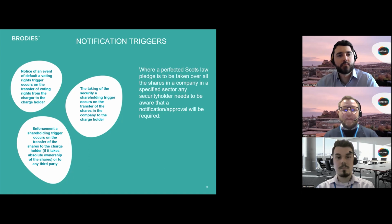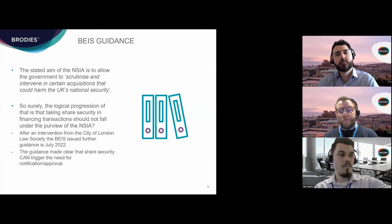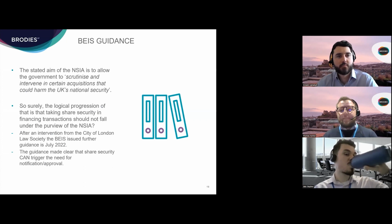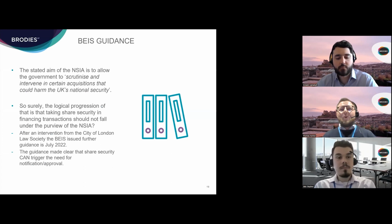So you might be thinking, how does this interact with the NSIA Act itself and the guidance which Jake mentioned around the Department for Business, Energy and Industrial Strategy guidance? On the next slide, we've put down some quotes from the BEIS, because when I've been coming across these issues, you would think that share security would be caught by the Act, because as Jake mentioned, what the NSIA allows the government to do is to scrutinise and intervene in certain acquisitions that could harm the UK's national security. On the face of it, you might be wondering how entering into a financing transaction and granting share security could be at odds with the UK's national security.